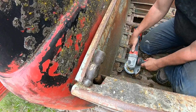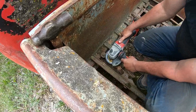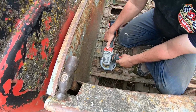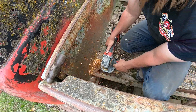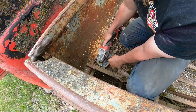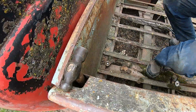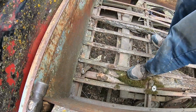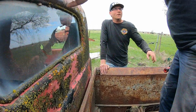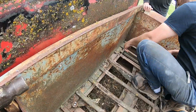Just cutting the old bolts out because they're rusted. There's no sense trying to take them out by hand, they're not going to come. One down. Also, a tech tip: the guy that invented the cordless tool, Nobel Prize. They should name a country after him.